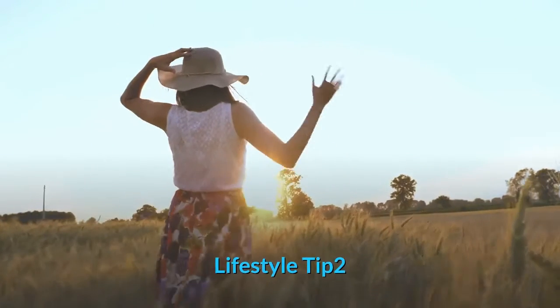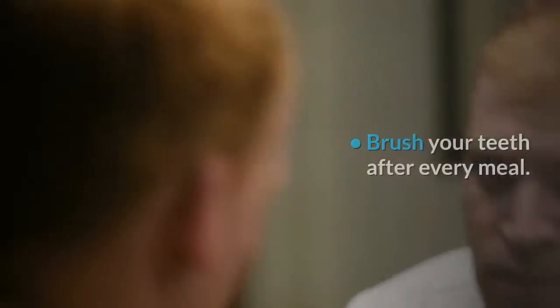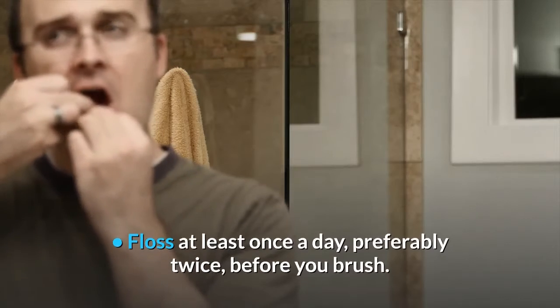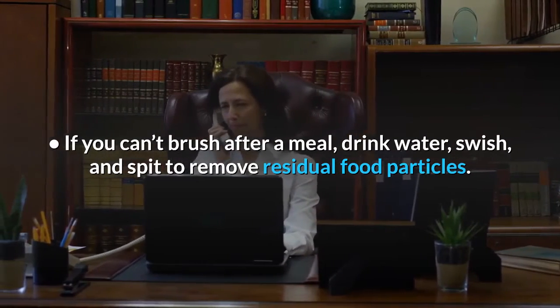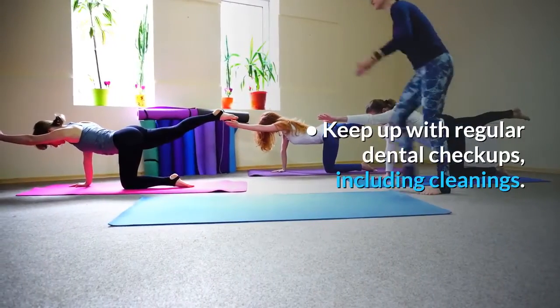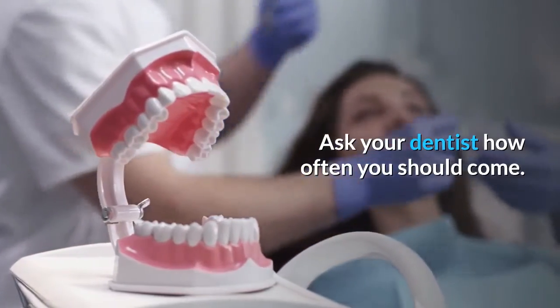Lifestyle tip 2. Practice good oral health regularly. Brush your teeth after every meal. Be gentle on your gums. Floss at least once a day, preferably twice, before you brush. If you can't brush after a meal, drink water, swish, and spit to remove residual food particles. Replace your toothbrush every 2 to 3 months. Keep up with regular dental checkups, including cleanings. Ask your dentist how often you should come.